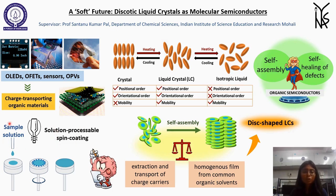If we take in solution highly crystalline materials, they are very good charge transporters, but they're fragile and rigid and their film will not be smooth and we will have pinholes and defects. But if we take fluidic materials, they won't be good charge transporters. So what to do? Here we bring in liquid crystals into the system.